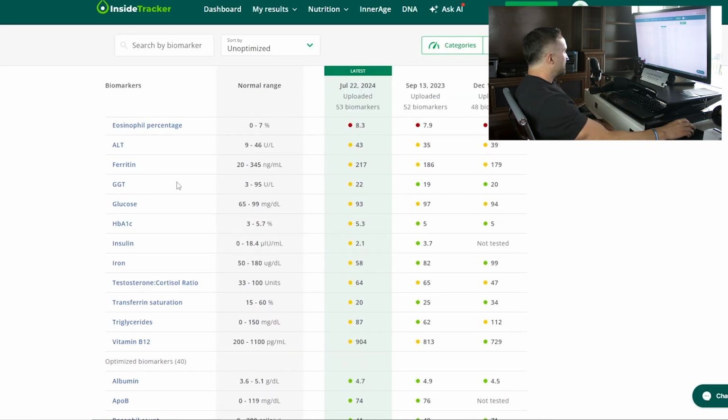Then if we look at HbA1c. HbA1c is, I think, probably the best marker for insulin sensitivity, or at least one of the best, because it looks at your overall exposure in your blood to glucose. HbA1c is a site on hemoglobin that can be glycosylated, and it's glycosylated, or glucose is added to it, based on the concentrations of glucose found in your blood.